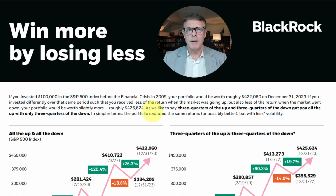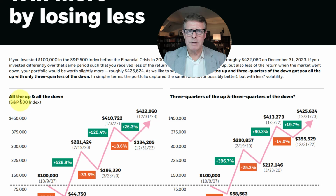And so they made the comment, I guess this is a common refrain within BlackRock, as we like to say, 3/4 of the up and 3/4 of the down got you all the way up with only 3/4 of the way down. In simpler terms, the portfolio captured the same returns or possibly better, but with less volatility. So you could actually build a portfolio that fluctuated less, but got you to the same endpoint through this period of market volatility. So it gets back to the whole discussion on asset allocation and the mix of investments.